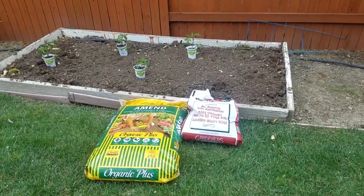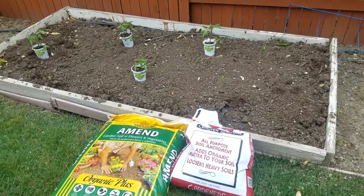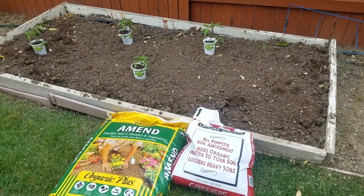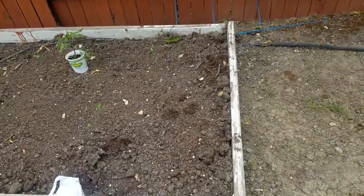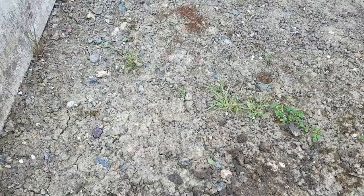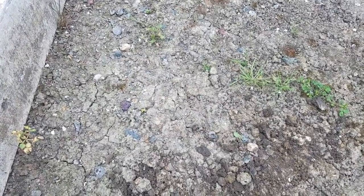Now, here we have a bed that I've prepared and mixed in a lot of things to help make the soil richer. Now, one thing that we know about plants is plants have roots, and roots go into the soil to get the food that they need. Now, if we look outside the bed right here, this is dirt. Now, one thing about dirt, like this dirt right here, it's not always the best area for plants to grow. Plants can still grow here, but they just can't do as well. And there's a few reasons.